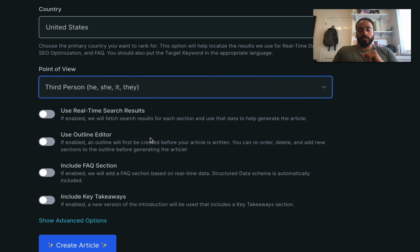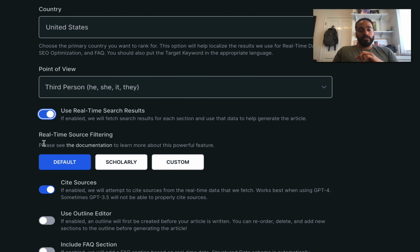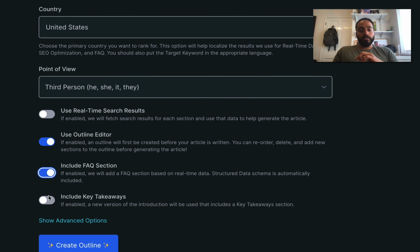I usually leave it as third person, and then these small options, they change the structure the way that you want the article to be. So number one is, first of all, you can use real-time search results, and if enabled, it will fetch search results from each section and use that data to help generate the article, which is pretty smart.